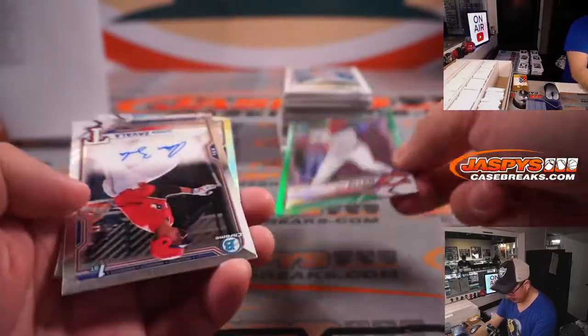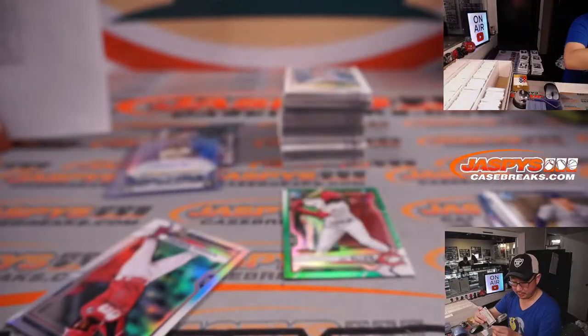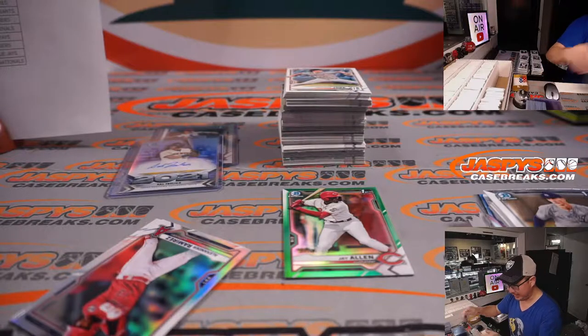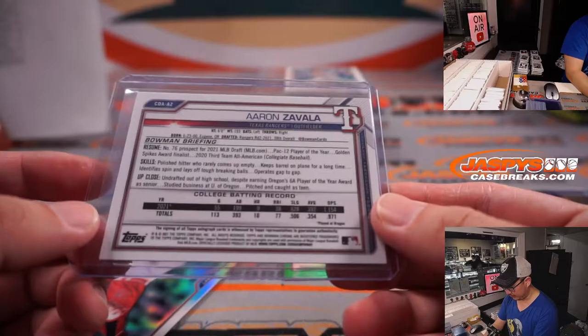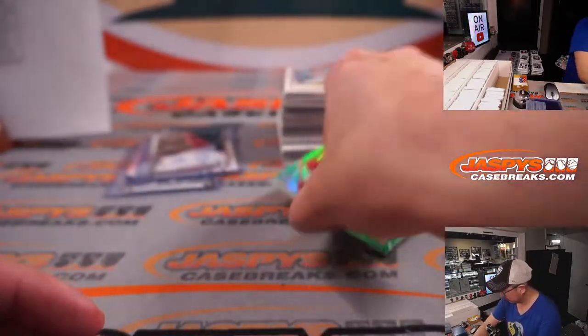There's Jay Allen, green to 99. And our third autograph is Aaron Zavala, Rangers. It's Rashid with the Texas Rangers. There you go. On the board. Second round pick. Jay Allen goes to Mark and the Reds.